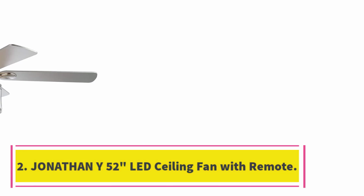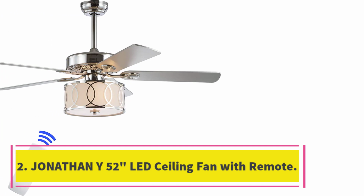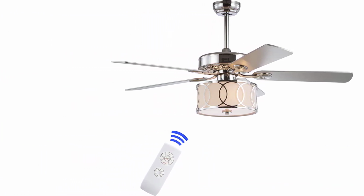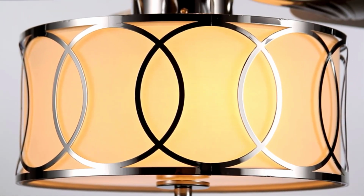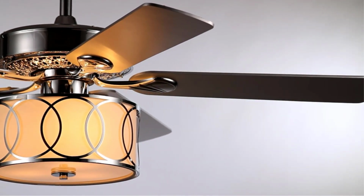Number 2. Jonathan Y 52 inches LED Ceiling Fan with Remote. The Jonathan Y GIL 9607 A 52 inches LED Ceiling Fan with Remote is a modern classic that features reversible 2-color fan blades, energy-saving LED bulbs, and high-quality construction.